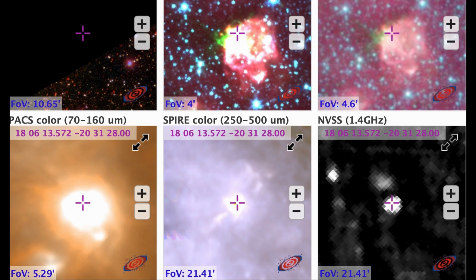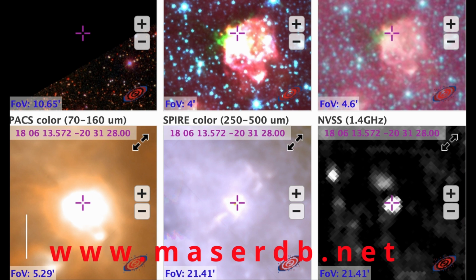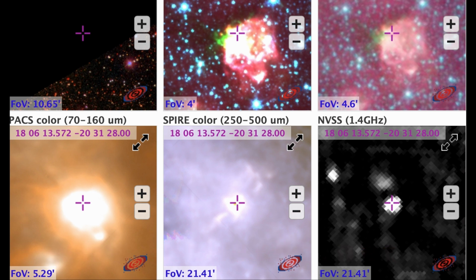G9.62 is a massive star-forming region found in a stellar nursery. Images from telescopes around the world, presented here courtesy of maserdb.net, show that stellar nursery in which there will be other massive stars and intermediate mass stars forming.